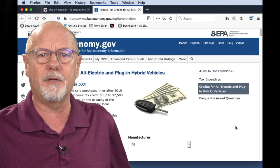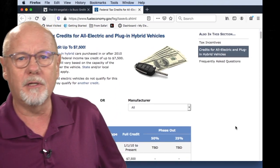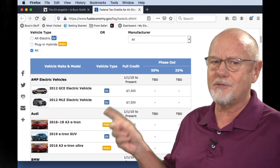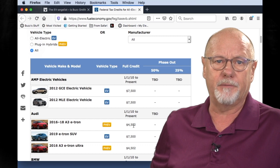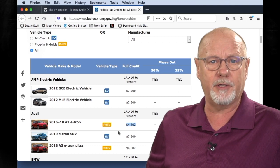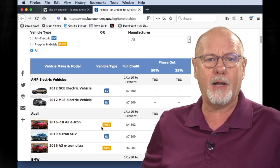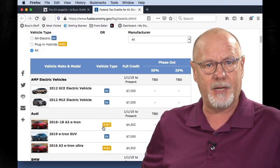Just click on that and you're taken to the federal tax credits for all electric and plug-in hybrid vehicles page of fueleconomy.gov. Scrolling down, we can start to see a list of the eligible vehicles, and we can also see that they don't all get the same income tax credit. Notice, for instance, the Audi listing. It shows the 2016 to 2018 A3 e-tron was not a fully electric vehicle. It has a yellow label showing PHEV for plug-in hybrid electric vehicle. It was based on the Audi A3 sedan.